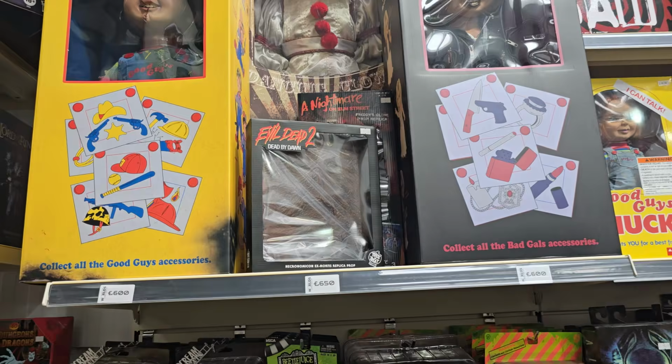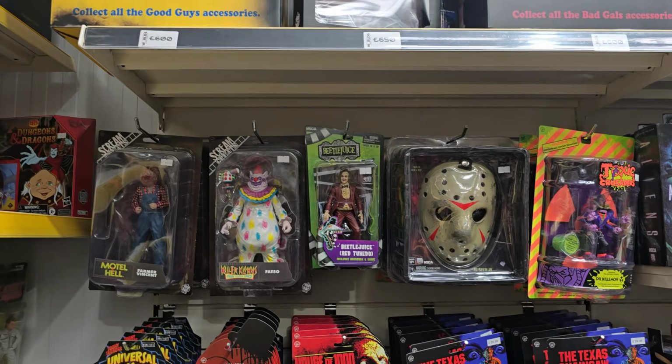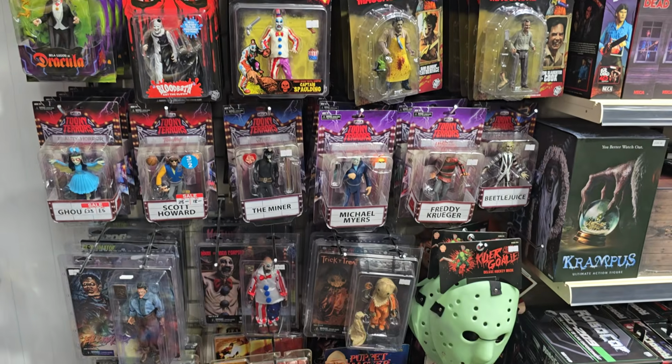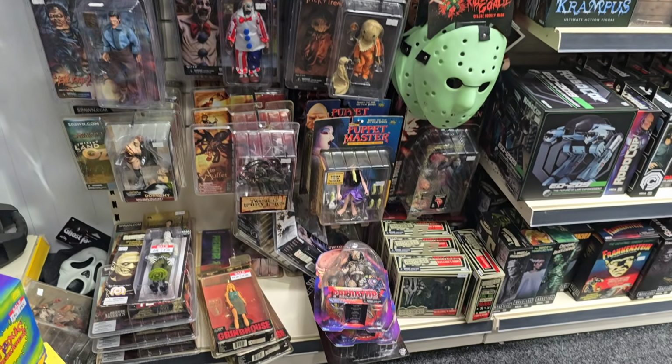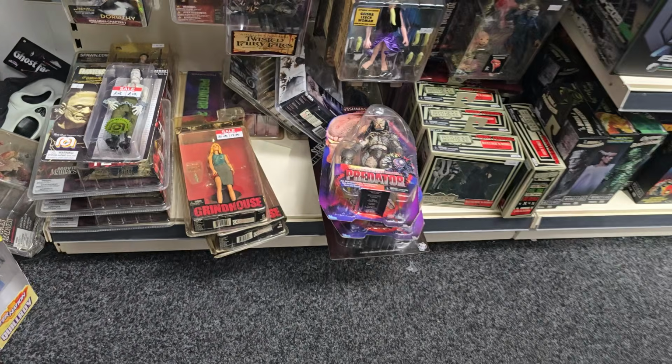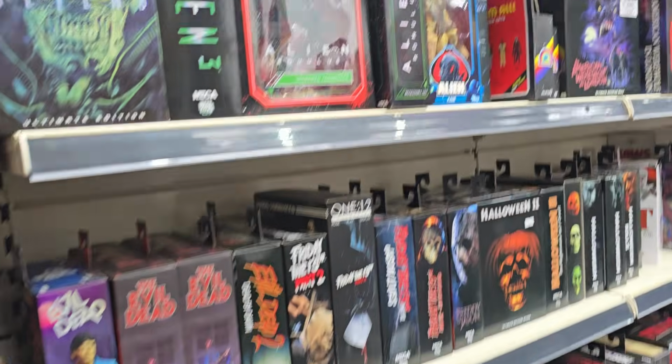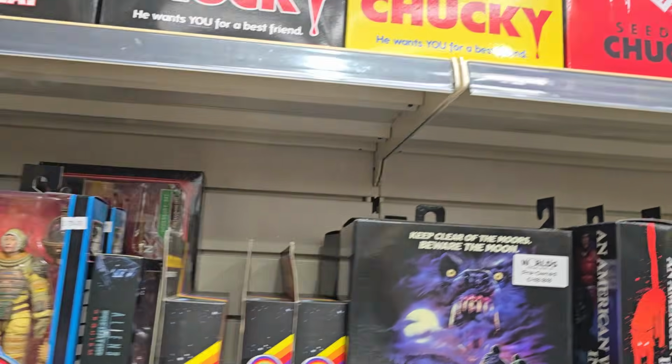Nice Necronomicon there from Evil Dead. Loads of cool horror figures here. Like I say, these go back five and six deep. We've got Hunters, even a couple of old Grindhouse ones there. Some nice stuff. And I'll walk over here, but I'll have to step back.